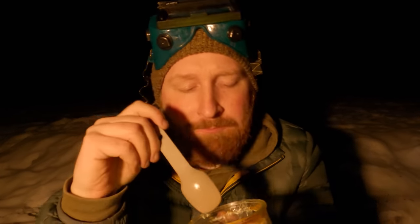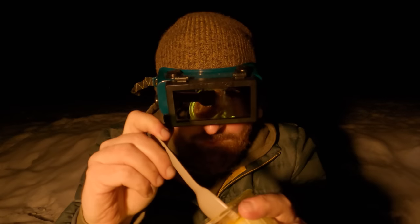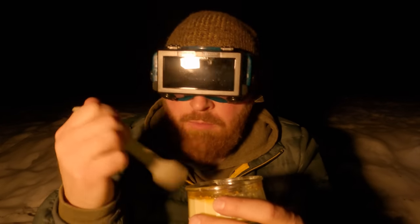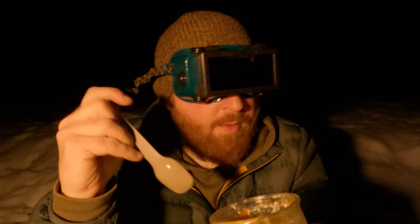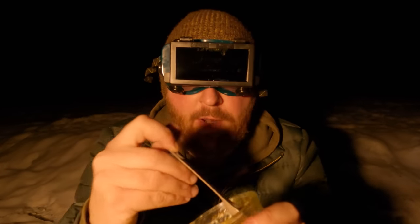Mmm. Kind of put a topping to the night right there. Got a nice campfire. Beautiful skies. Creme brulee. Mmm. Fancy camping, you know. Fancy camping. This is kind of stylish. I think I got a trend going on here.